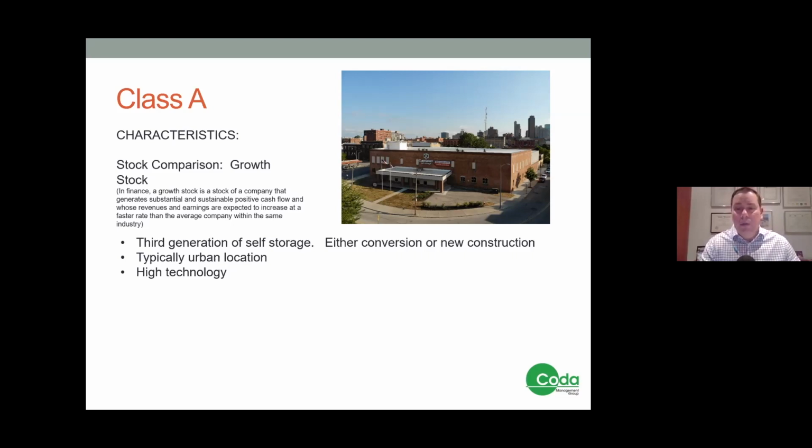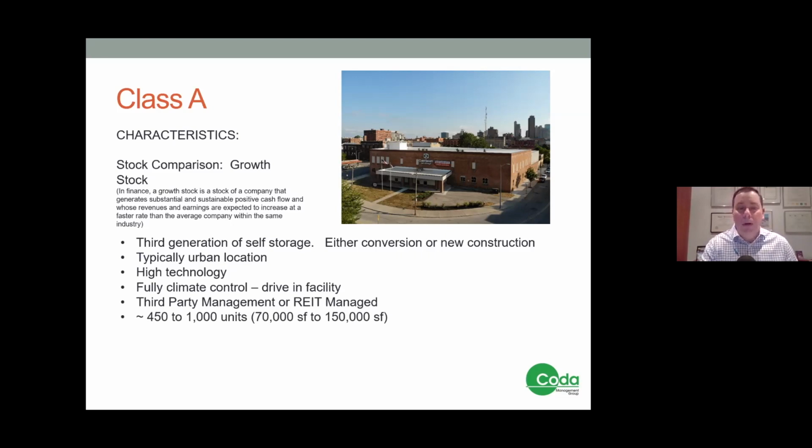So for instance, in our facilities, we know exactly who's going in because they have their individual code that's key to their locker. And so when they do the access code and the garage door goes up, we know who's entering the building, and we have cameras everywhere. So these are fully climate controlled. And as I said, all of our facilities you can drive into, and they're third party managed, typically by the REITs. In our case, we use CubeSmart, which is the third largest self-storage REIT in the country. But they're typically between 450 to 1,000 units. And what we're seeing is that the size of these buildings is anywhere from 70 to 80,000 to about 100,000 to 120,000 square feet, the largest being about 150,000 square feet.